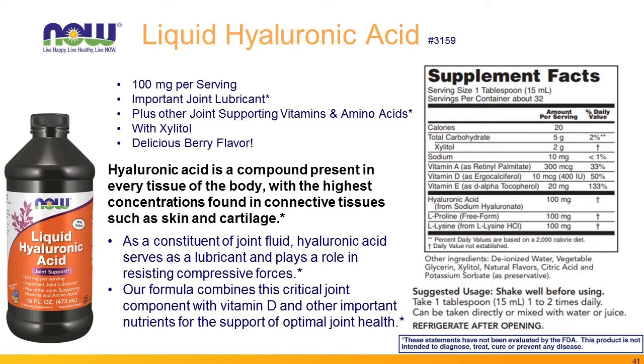So this is a delicious berry flavor. There's actually a bottle in my refrigerator. You can take a tablespoon once or twice a day. It tastes good directly, but you can also mix it with water or juice. There are high concentrations of hyaluronic acid in the skin and cartilage. And by the way, there tend to be more hyaluronic acid receptors in the mouth than in other parts of the body, and that's why a liquid formula might actually be superior to taking capsules.